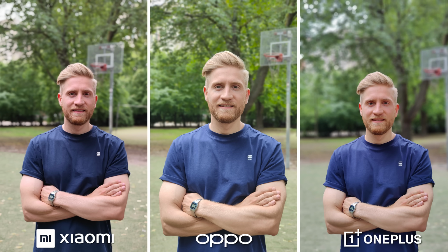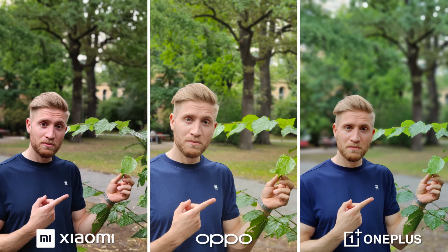So let's start photography with the last feature that we ended the videography segment with, the portrait mode. And on first sight, the Oppo seems to handle this feature the best. But that might have something to do with the fact that it adds the least amount of bokeh to the background. Still, it is in our opinion the most natural looking one. A good way to see how the software is working is when standing next to a plant. But see for yourself.